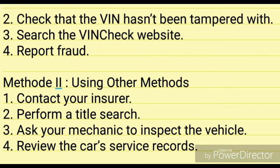3. Search the VINCheck website. The National Insurance Crime Bureau, NICB, has a VINCheck database which collects the VINs for vehicles reported as stolen. Enter the VIN at the NICB website. You can perform 5 searches within 24 hours. 4. Report fraud. If the vehicle has been stolen, call the police and report the vehicle.